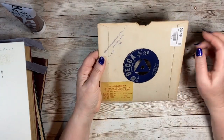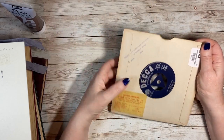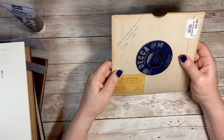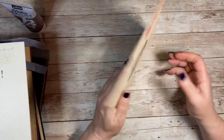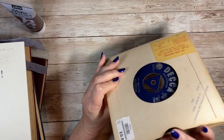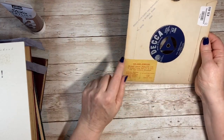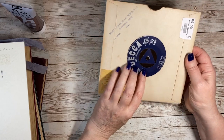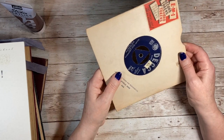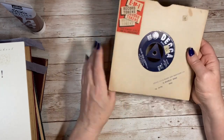I bought this for 60p. We have little joke presents at Christmas, so this is a joke present for Christmas, but I'm going to want this. I just love that, and I thought I could cut that off, and that would be a nice little thing to tuck into a journal. Likewise that, and here's Max Bygraves, Tulips from Amsterdam, and You Need Hands, and that is going to cause hilarity on Christmas Day, I can assure you.